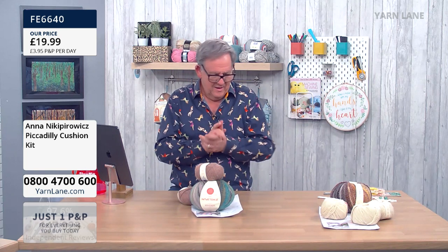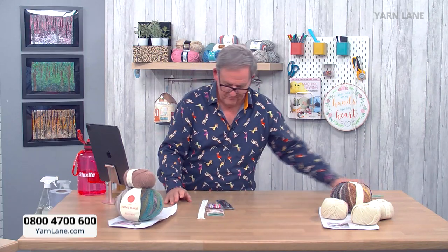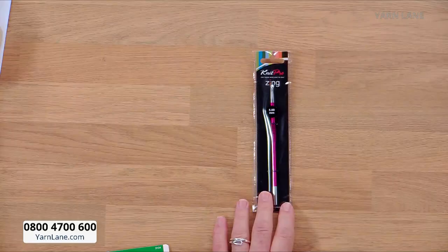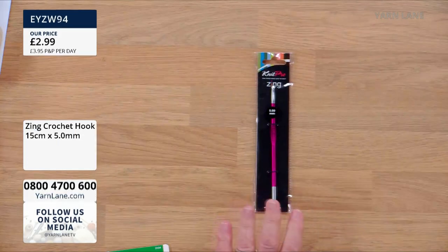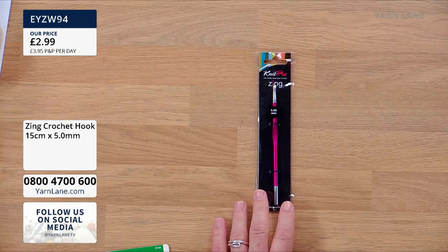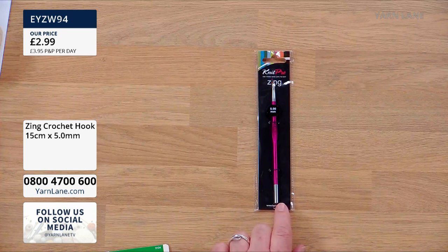Right. Let's do a couple of tools and then we'll get on with some crocheting. Right. The hook first, the 5mm hook. Do you use five for both? Five for both. You might already have one of these. That's why we don't put them in the kit. Zing crochet hook there, £2.99. These are fantastic. The colours are glorious. Beautiful colours, the Zing ones, aren't they?